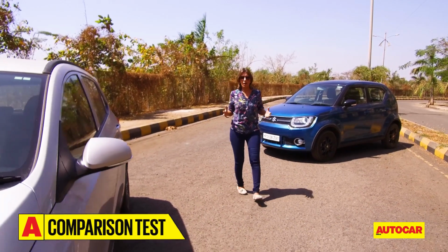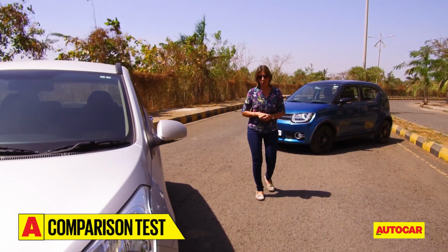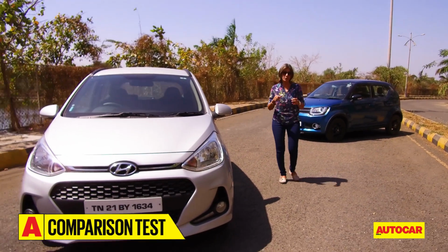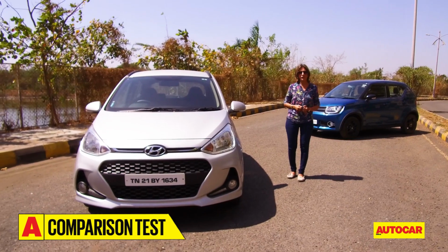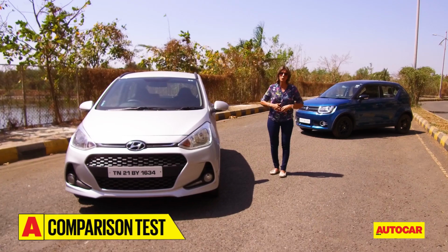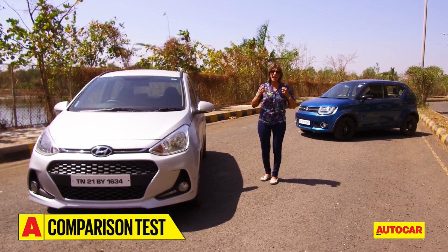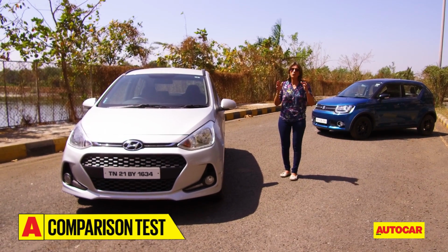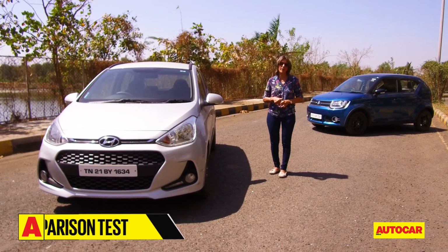But when you want a car, you want everything that you can get in one package and you want it at value. And that's where the Grand i10 does really well. Whether we talk about the quality feel on the interiors, whether we talk about features, whether we talk about performance, whether we talk about comfort, whether we talk about space, it delivers everything in one package. And when you compare top end to top end spec, it also gives you better value. And that's why it's our winner.